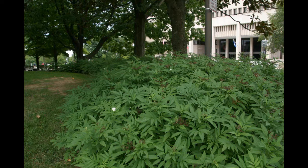So again, if we're trying to manage some of these public spaces, I'm not really sure about the berries on this. I imagine they are consumed by our birds, as most of the Sambucus, the elderberry, are. But this one, again, not widely available to the trade.